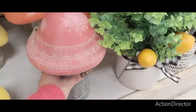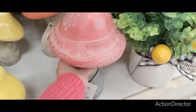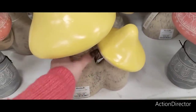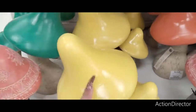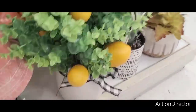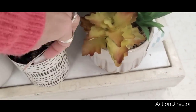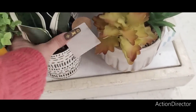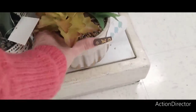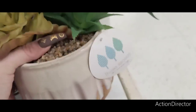All right. We also have these mushrooms. These are resin. They're heavy, by the way. $16.99. Here we have the double mushrooms. $14.99. It's actually pretty good. Heavy resin. You have it in the yellow, the green, and the coral. And this music better not get me copyright. Otherwise, I'm not going to be very happy. All right. This is cute. It's $9.99. I do not want to hurt my back by lifting up heavy stuff, you guys. $9.99. All right.